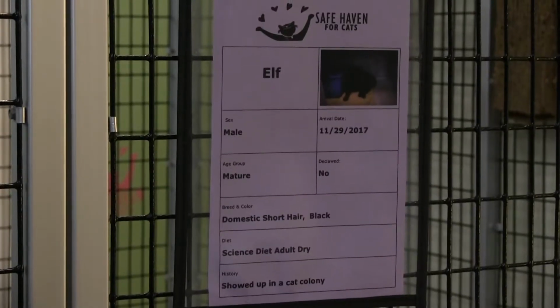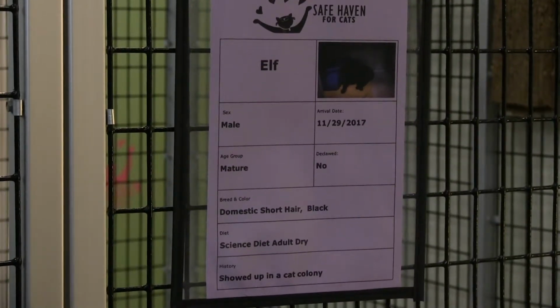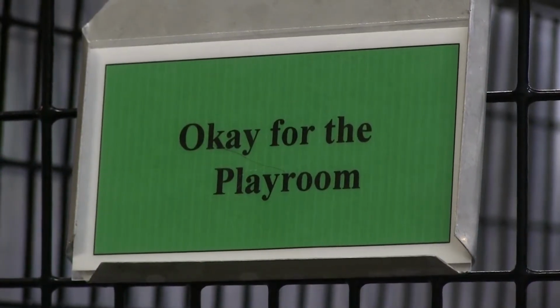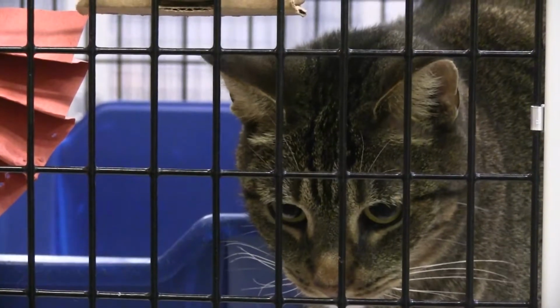Let's look at a cage card. This one is for Elf, and you can see that there's a significant level of detail: name, age classification, gender, type of diet, and history. You can also see that Elf has an additional green card on the cage, indicating to the adoption counselors and staff that he is social and comfortable enough to go to the playroom.